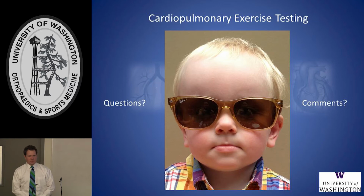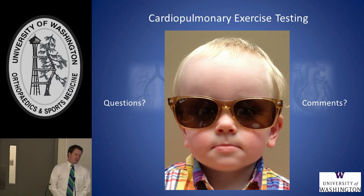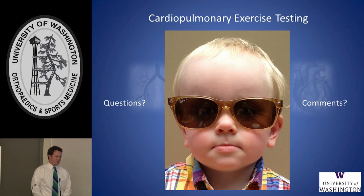Questions from anybody? You mentioned that you only really have a 10-15% flexibility in how much you can increase your VO2 max. I was curious how much of that is age dependent. If a parent comes in with their kid and says, I want my kid to have the best VO2 max possible, and I want her to be an elite athlete, is there more modifiable factors early in life, or is that a genetic set point? My understanding is that's more of a genetic set point. I think that's just kind of how you're built.